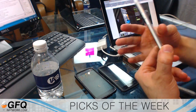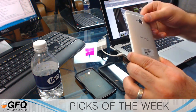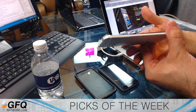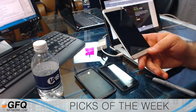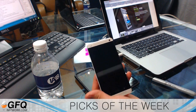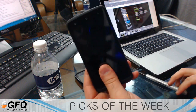Beautiful phone. You could tell that a lot of effort went into the design of this phone. Look at how thin that is. It is very thin. Let me see if I can hold it up. So pretty thin, really pretty device. It feels like a really good quality device. I mean, when you're holding this thing in your hand, it actually feels like, wow, okay, a lot of effort went into the quality. This is the older HTC One X Plus.